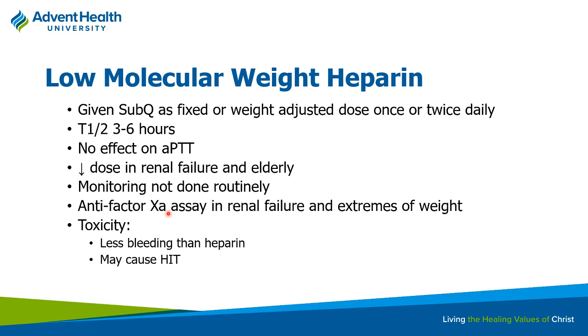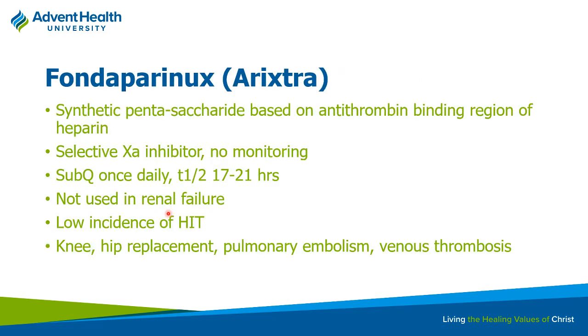There's less bleeding associated with these drugs as well, and also much less risk for HIT, but it is still possible. So be very careful about ever giving a patient who has a history of HIT low molecular weight heparin. Probably steer away from that in most cases.